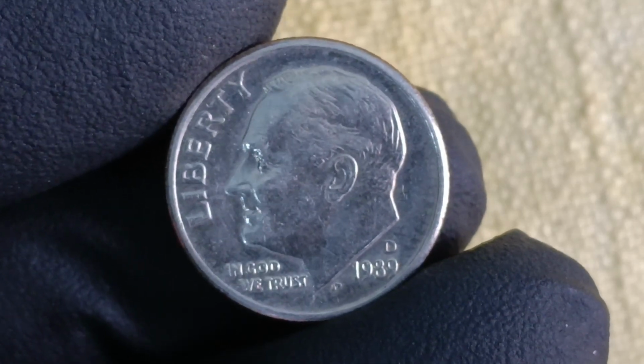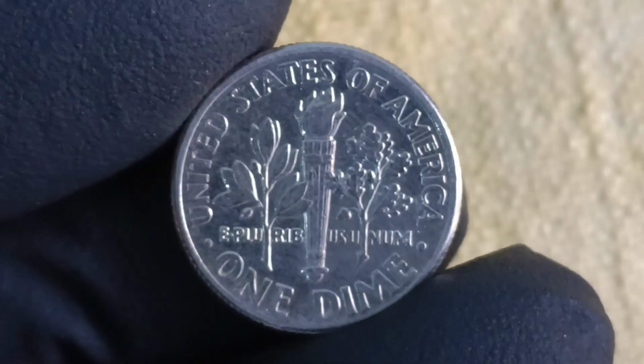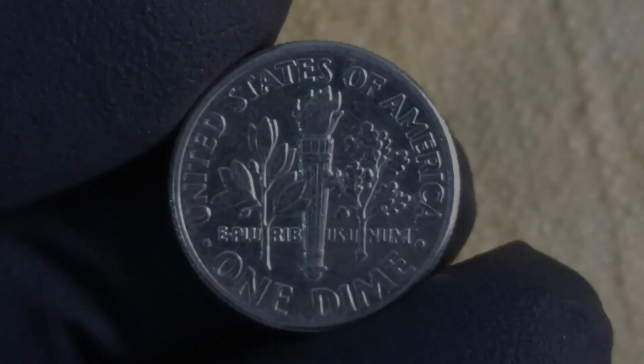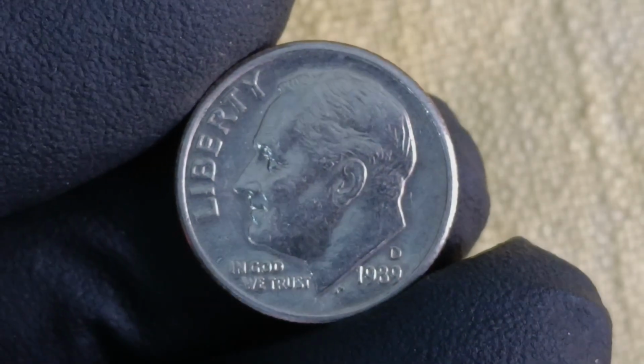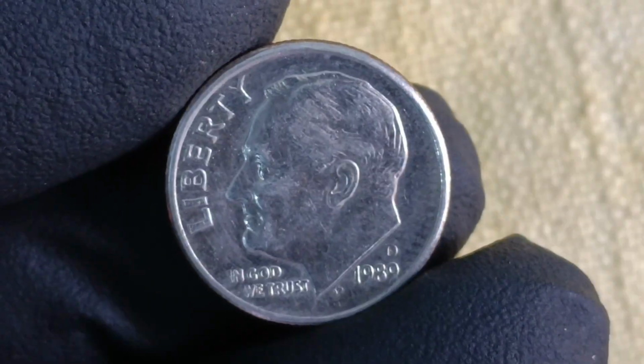Next, 1989 D dime USA coin. Imagine holding an ordinary dime from 1989, one you might have received as loose change from a grocery store, or perhaps lying forgotten in an old wallet tucked away for years, and then discovering that this simple 10-cent coin with the tiny D mint mark from Denver could actually be worth an unbelievable $11 million.